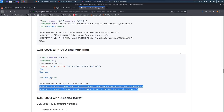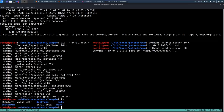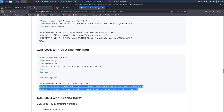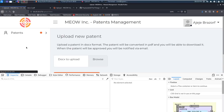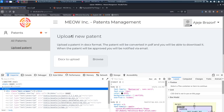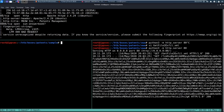Let's see, we got to upload the document. So we just edit it. Let's do the zip command again. Zip -r, we'll call this xfil.docx. mv xfil.docx up one folder. And we can just go here, upload patent, click browse, xfil.docx. We have a web server running, generate.